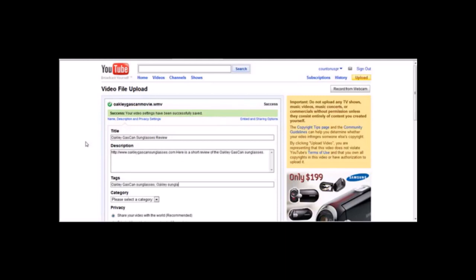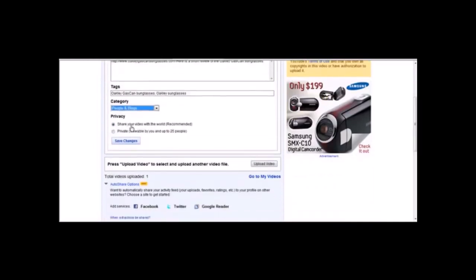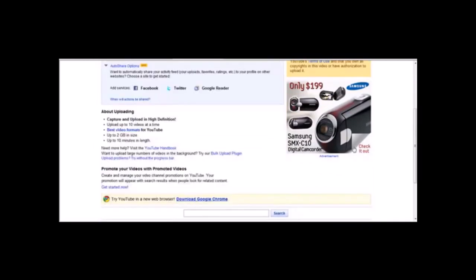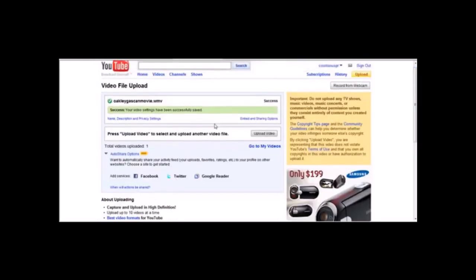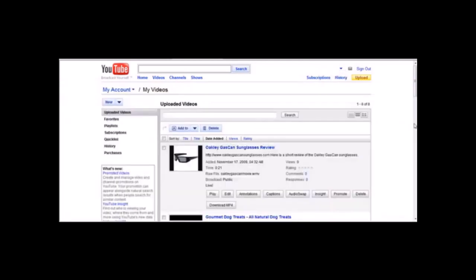Okay, and then choose a category. So you could just choose people and blogs, typically a good one when you're doing reviews. And then choose share the video with the world, and then hit save changes. And now your video has been set up. So you can come right on over to your area right here, your name up there at the top, and then select My Videos. And you'll see here you've got your very short video already right here live on YouTube.